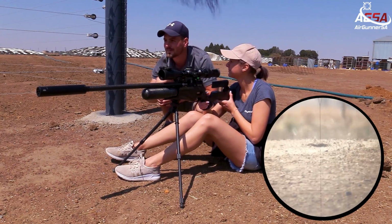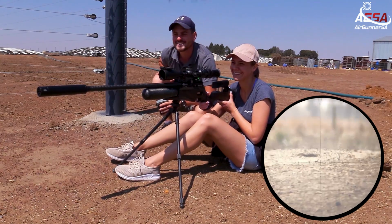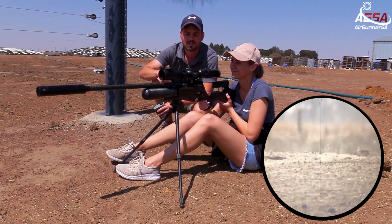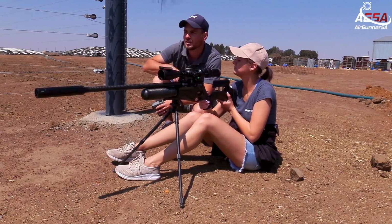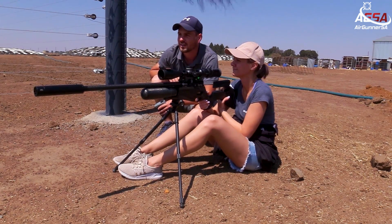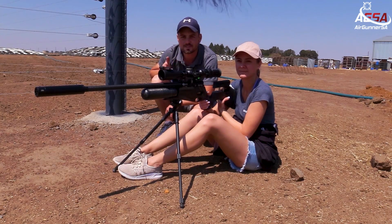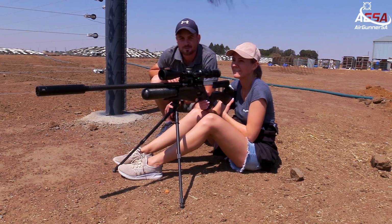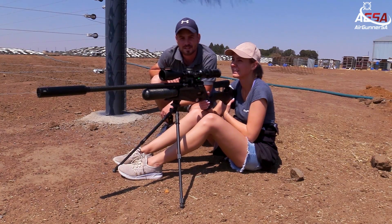Nice, she got one. 61 yards. My wife hasn't shot in a very long time, but it's actually very nice to have her with me today and shoot with me. So I think it's one of the most rewarding things if you can take somebody with you that enjoys the sport with you.